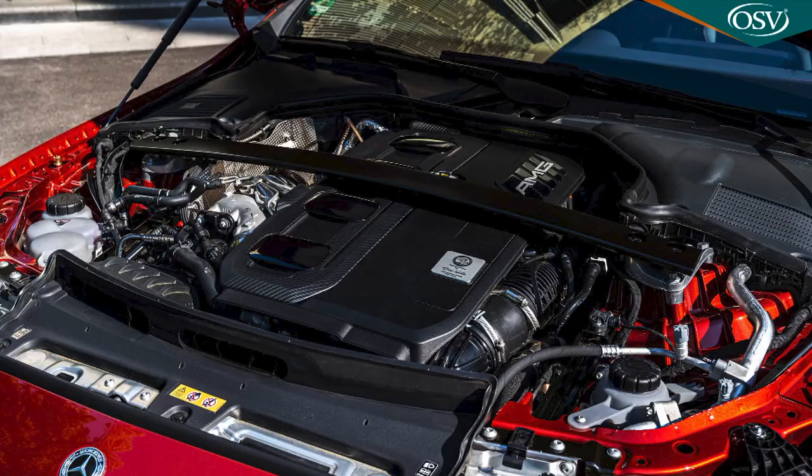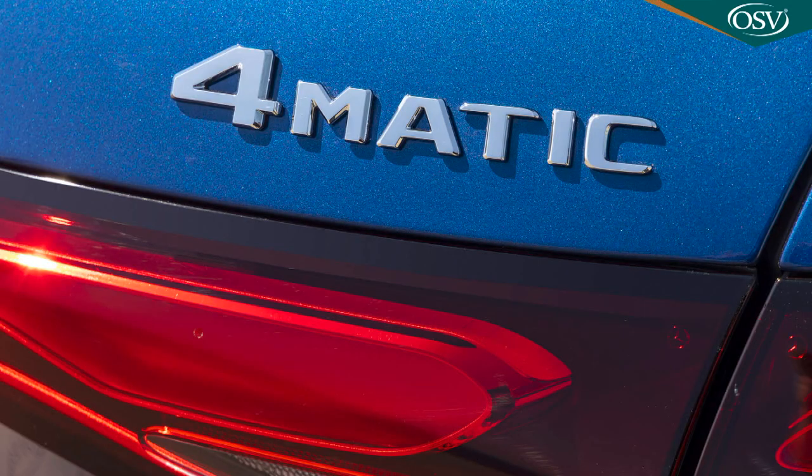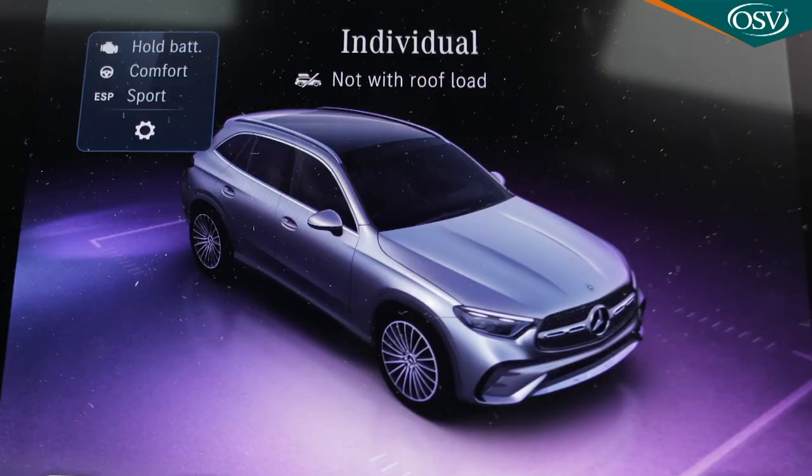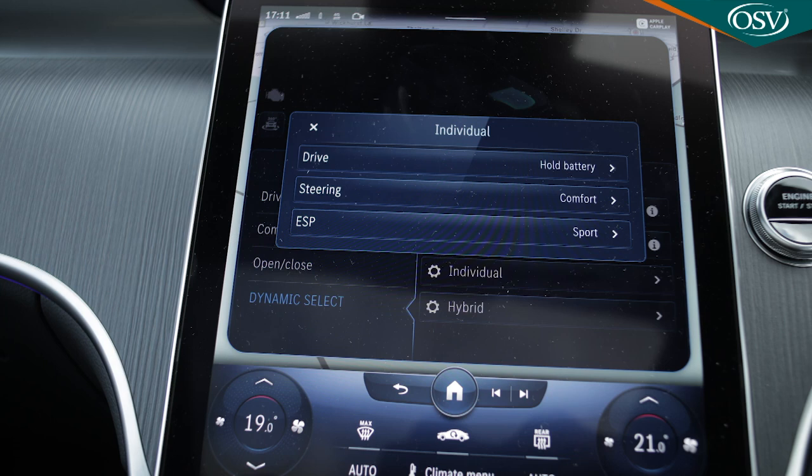If that's not fast enough, then you'll want to know that the same 48-volt 2-litre mild hybrid petrol engine makes a further appearance tuned up to 402 horsepower in the Mercedes-AMG GLC 43 4MATIC+ model. As with other models from the brand, all these conventional GLCs feature the usual Dynamic Select driving mode system, which, as before, has four settings: Comfort, Eco, Sport, and Individual, the latter allowing the driver to tailor the settings individually.